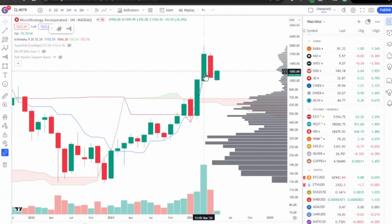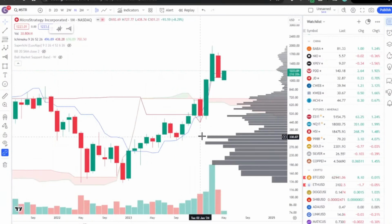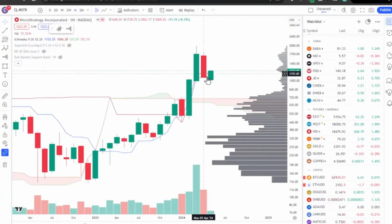I like the bounce. I like the fact that it went up on high volume and it went back down on relatively lower volume, right? Looks like it's just consolidating sideways over here. Right now, we're finding support back above both the monthly Tenkan and Kijun.